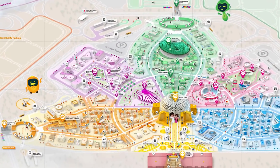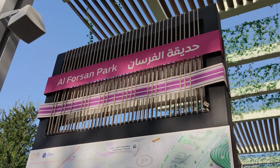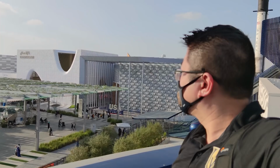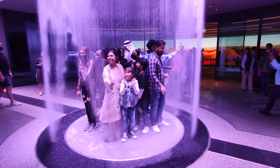The next district we're going to look at is Al Forshan Park. Admittedly, it's mostly a park. It's a nice green space for you to chillax, especially if you've had enough of looking at exhibits. But it has some pretty cool exhibits that you should absolutely see.